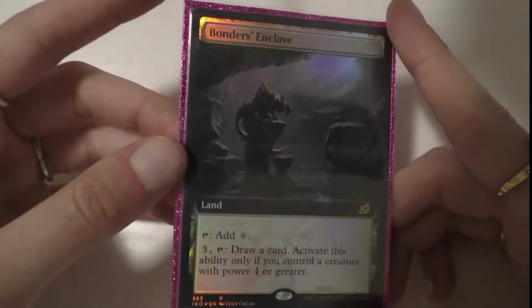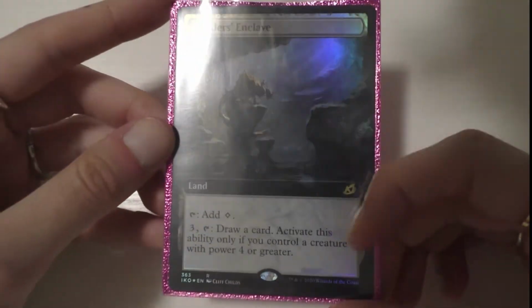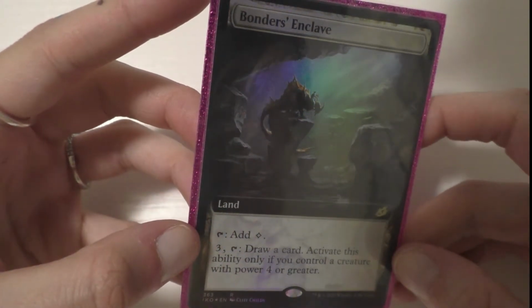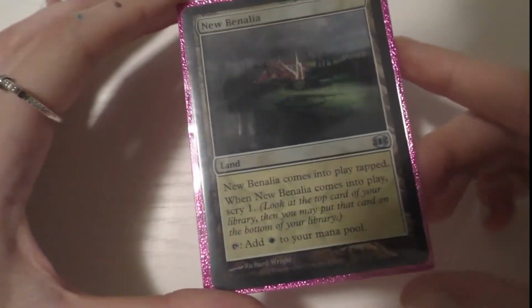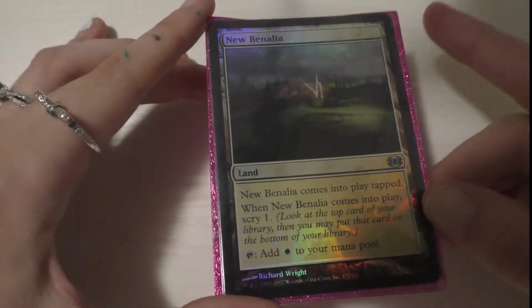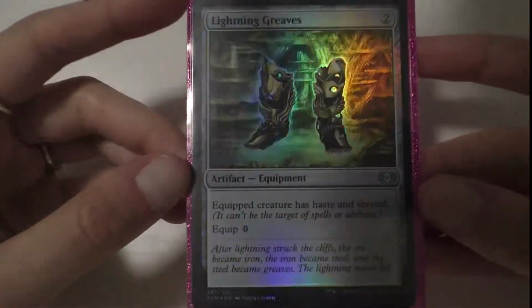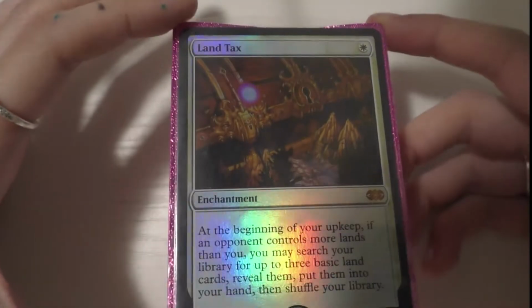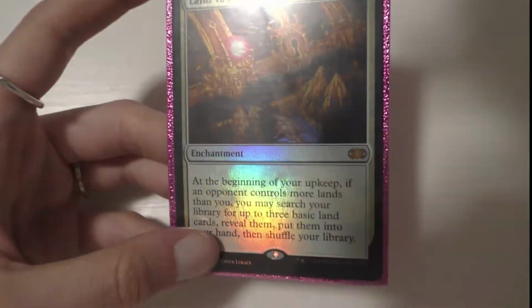Yes, I got another one of the Bonder's Enclave with the extended border, which is really pretty. I think this is extended border. Yeah, it is. Cool. And I also got a foil New Benalia. Just kind of a cute card, you know, you scry one. It's a good card. I got a foil Lightning Greaves. This was in that Double Masters order. I got quite a few Double Masters things, and another one, which was a foil Land Tax.